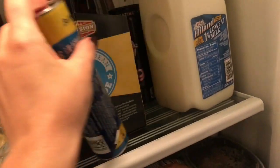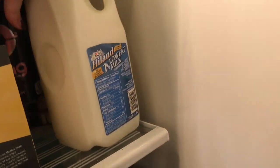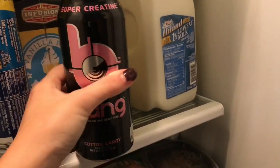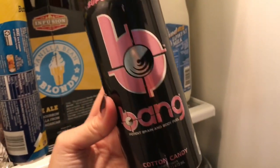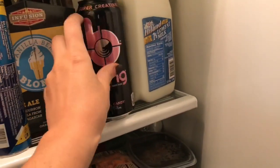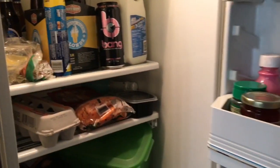And then I've always wanted to try this, so they were on sale at Hy-Vee today. This energy drink in the cotton candy flavor. I don't know, we'll see if it's any good or not. So that's what I got. That's what we're making. I need to make a snack now, and here's Wilma, babes.